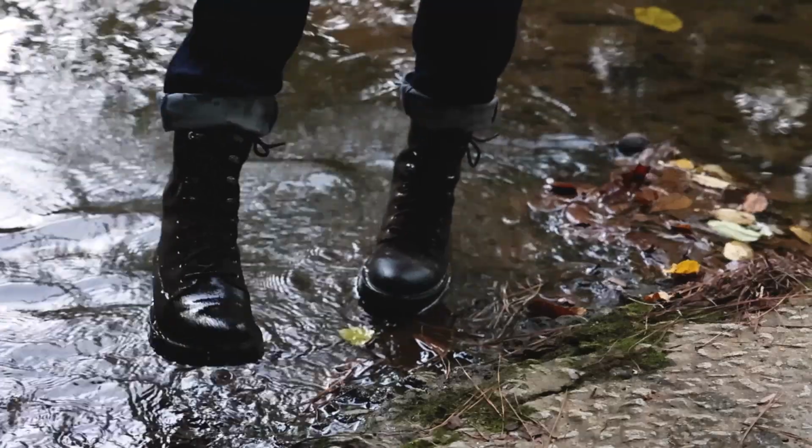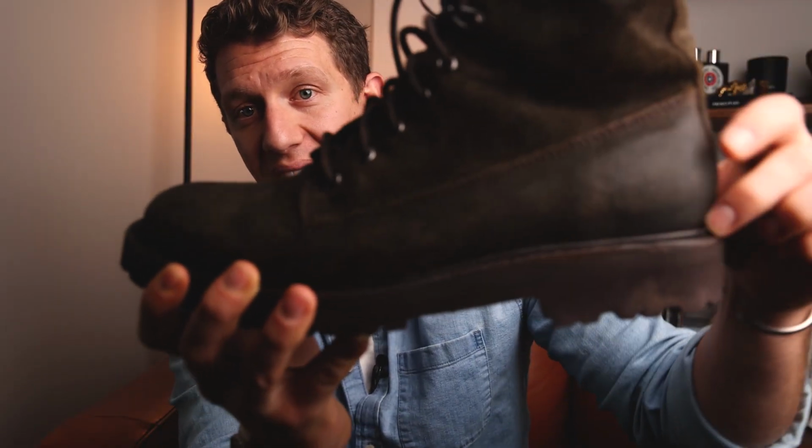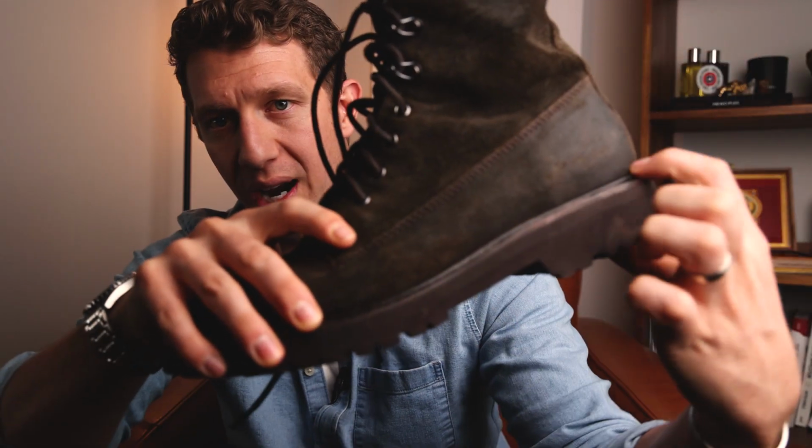Overall, a great benefit to this is that it does have a 360-degree storm Goodyear welt. So there's a little more leather right up here along the welt. And that's gonna help keep more water out of it, makes it more water resistant than a standard Goodyear welt. Not that it's waterproof, but it's pretty close to being waterproof, and it's an 8-inch boot.